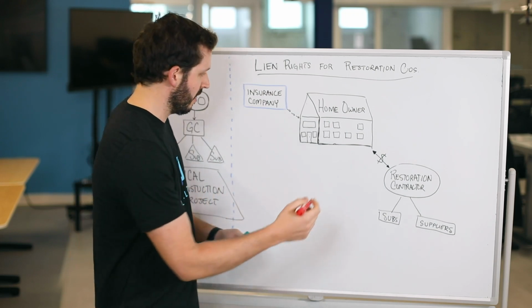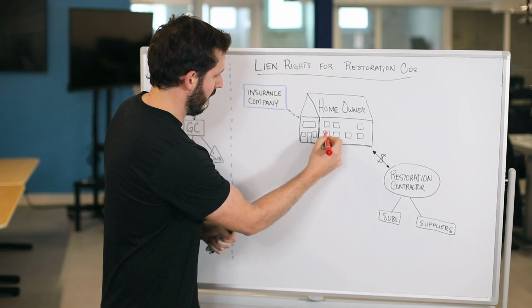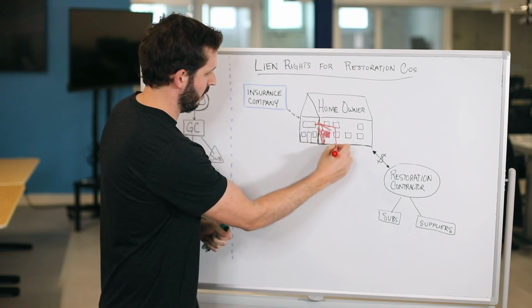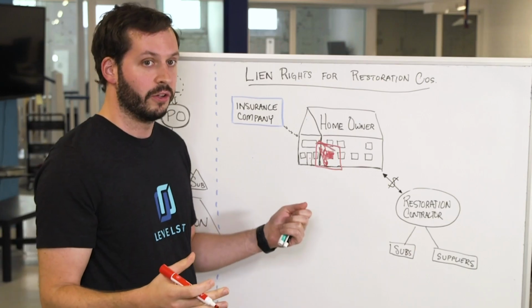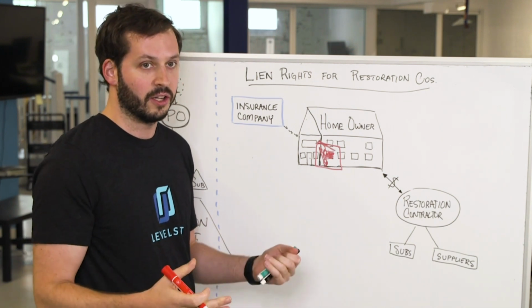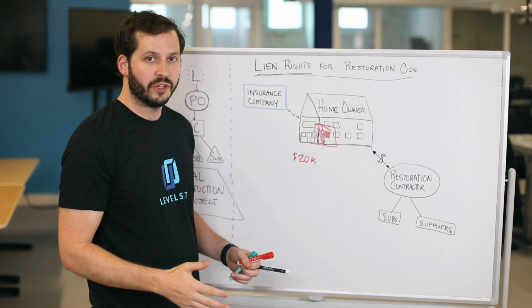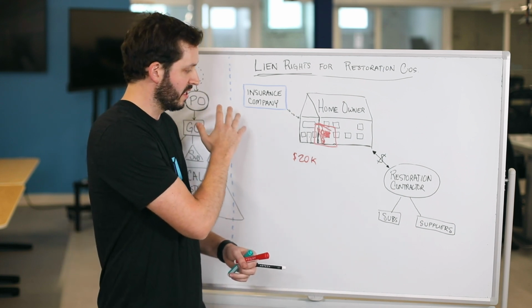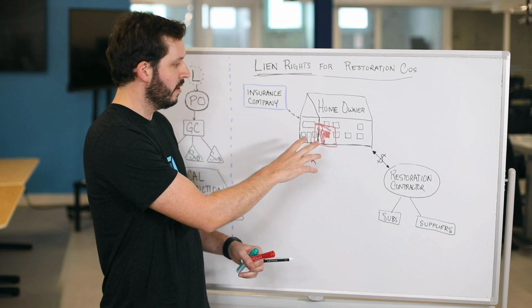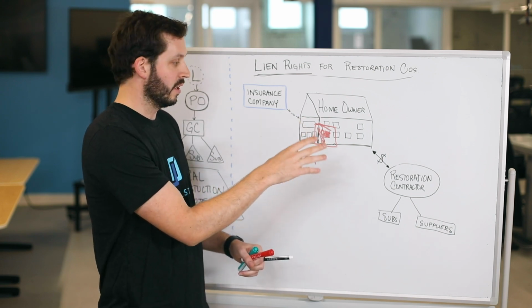In this case, let's say that there's a fire in the house. They burn down the kitchen in their home, and this section of their house is ruined. They have to call their insurance company and let them know they burned down their house and they need to get a contractor to come and fix it. Once the insurance company has assessed the damage and realized it's about $20,000 for a restoration contractor to come and fix the fire damage, the restoration contractor can get to work.